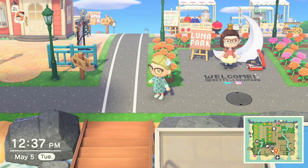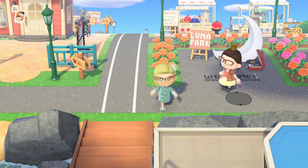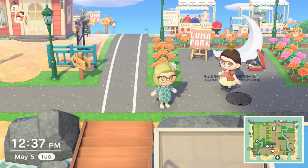What's up, guys? It is GreatFairyCari, and today I have a super amazing 5-star island tour for you. This one is definitely super unique. There's some really awesome themed areas.